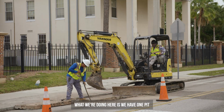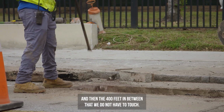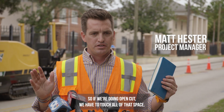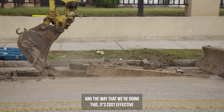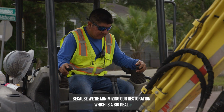What we're doing here is we have one pit where the pipe goes in, one pit where the pipe comes out. And then the 400 feet in between that, we do not have to touch. So if we're doing open cut, we have to touch all of that space. And the way that we're doing this, it's cost effective because we're minimizing our restoration, which is a big deal.